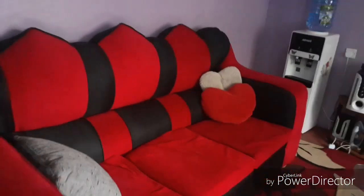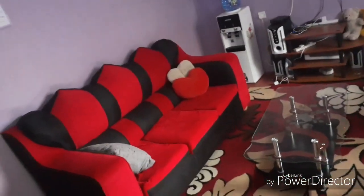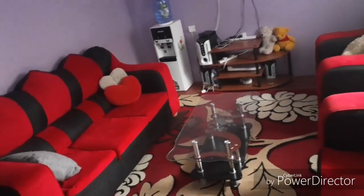So let me just show you an overview of how the living room is. If I can zoom it down. Yes, that is my living room.